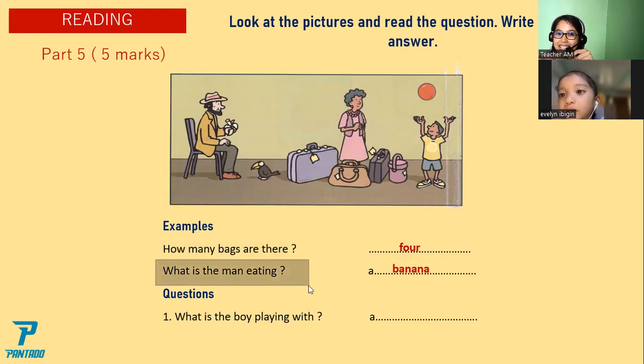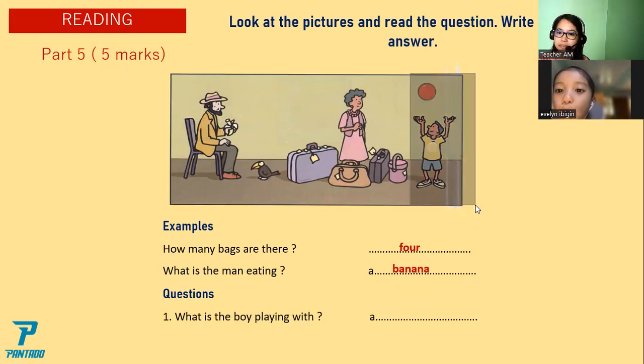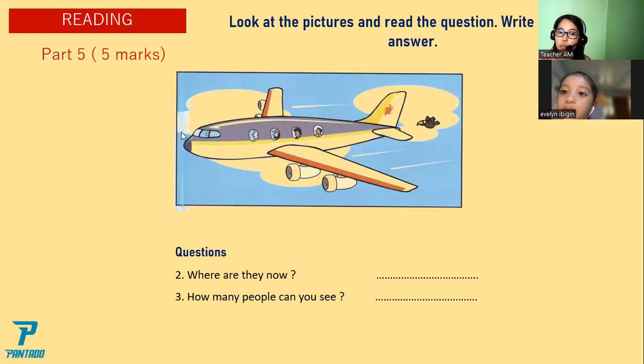Now, what is the man eating? Speak louder. Look at the man. Apple? Okay, look carefully. Is it an apple? No. What is it? It's a banana. Very good. Now, what is the boy playing with? Look at the boy. Ball. Okay, it's playing with a ball. Very good.